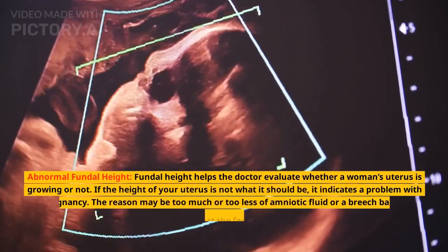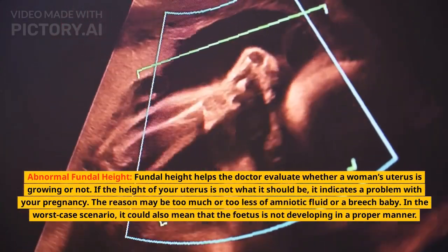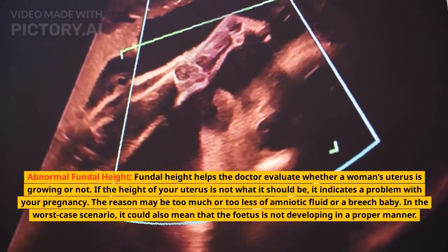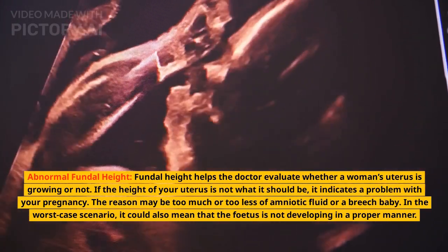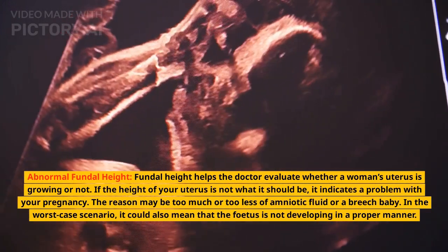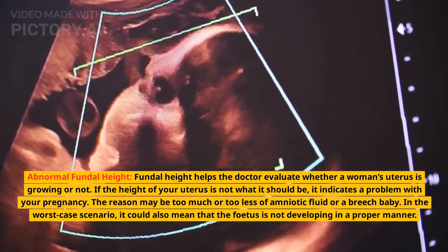Abnormal fundal height. Fundal height helps the doctor evaluate whether a woman's uterus is growing or not. If the height of your uterus is not what it should be, it indicates a problem with your pregnancy. The reason may be too much or too little amniotic fluid or a breech baby. In the worst case scenario, it could also mean that the fetus is not developing in a proper manner.